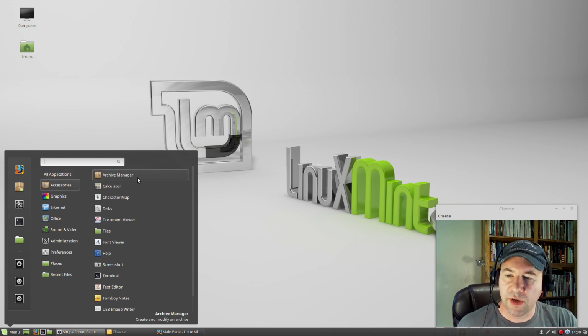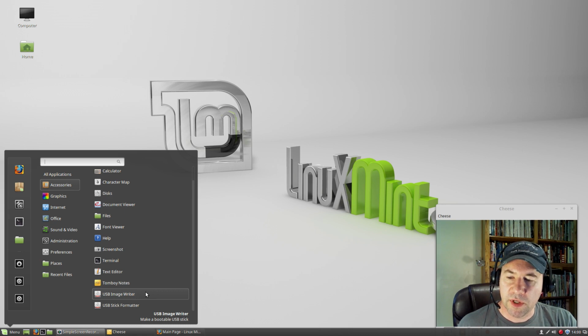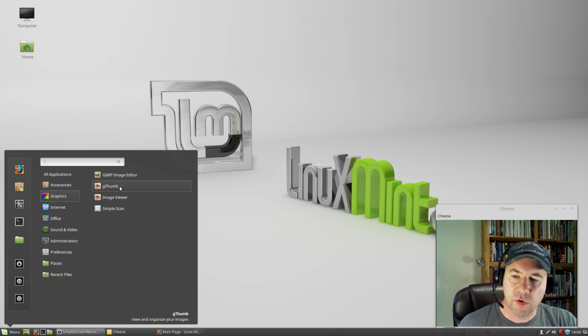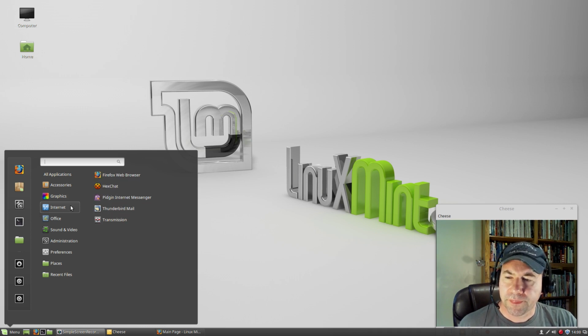Under accessories, we've got our archive manager, our calculator, character mapping, our disk manager, document viewer, Nemo, our file manager, our font viewer, screenshot tool, link to our terminal emulator, our text editor, Tomboy notes, and then for USBs, both an image writer and a USB stick formatter. Under graphics, we've got the GIMP, which is probably the best open source alternative to Photoshop. GThumb, which is a photo/image manager. We've got an image viewer and our scanning tool.